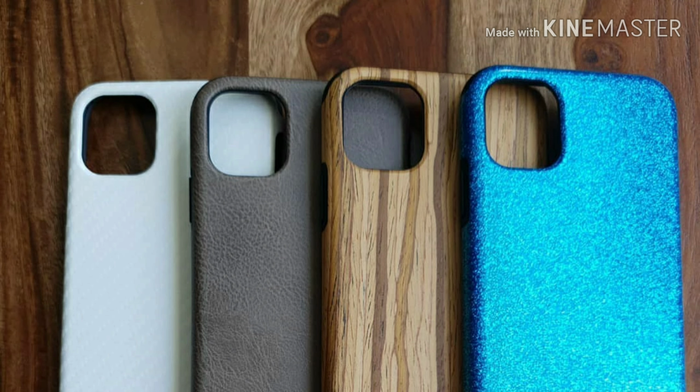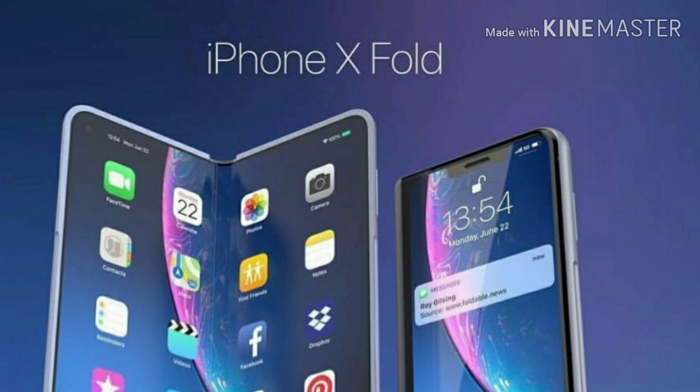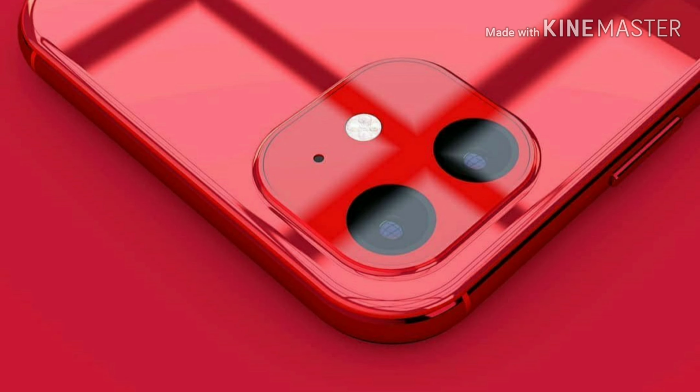You can have a pretty good idea, but things get more interesting: companies are now making back camera lens protectors for the iPhone. Yes guys, 2 months before the product release, they are planning to make camera protectors. This is incredible. Again, the iPhone 10 Fold is not happening this time, but one revolutionary design which I am seeing is the iPhone 11R.